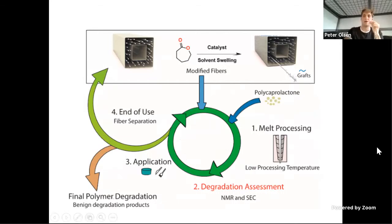So this was the concept. You have caprolactone, polycaprolactone, and the good thing here is a very low melting temperature, so it can be processed at low temperature. Then we need to have some kind of degradation assessment, either by NMR or by NMR and SEC, and then see how long we can reuse this, and at what time the degradation is too significant, the end of use, and reuse the fibers in a sense.